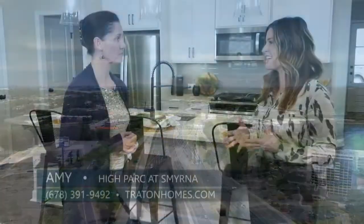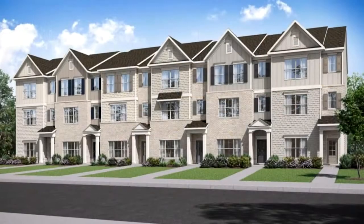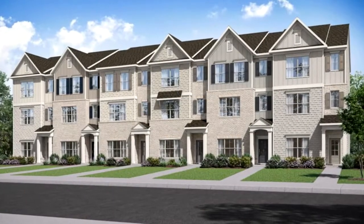Well, that really does sound like a wonderful location. And now this is a townhome community, and there's going to be two different types of townhomes that people can buy in this community. So what are the two types? Correct. So we have a 2-story and a 3-story townhome. Both are going to offer 3 bedrooms. They're just a little bit different in the way that they lay out.